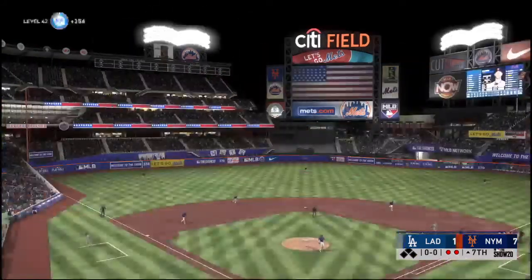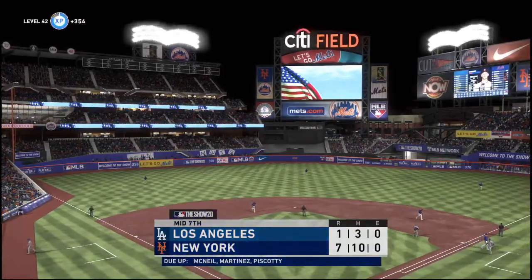And he's got another one. 15 strikeouts in the ball game, and the side is retired.